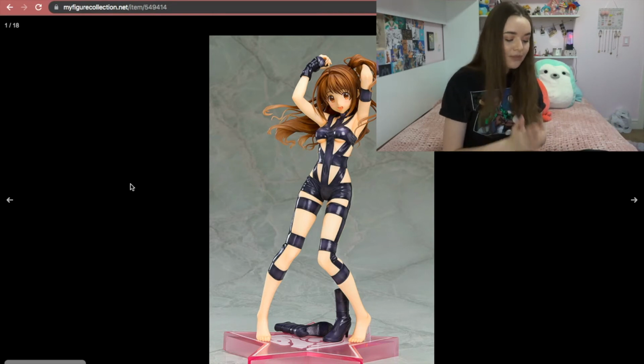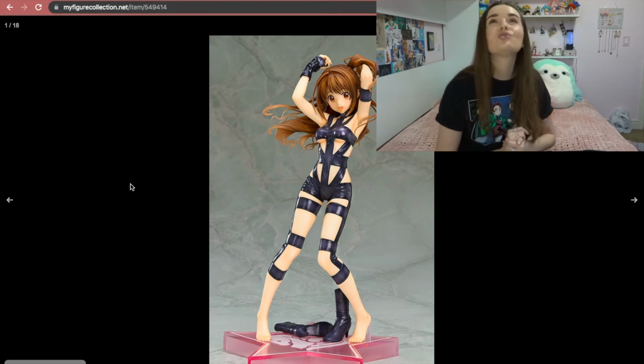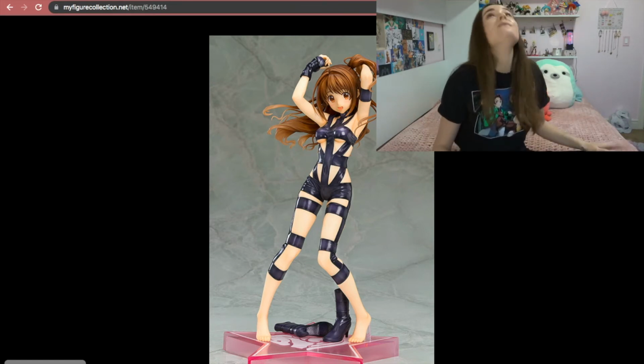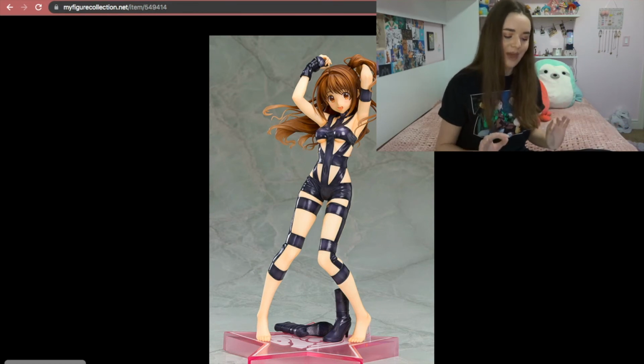But there's something about this one that I don't know what it is. I just love this figure so much. And I'm fighting with myself so much internally because I don't know who it is. Her name is Uzuki Shimamura, and I don't know who she is. I have no idea who this chick is. But I really, really badly want this figure.